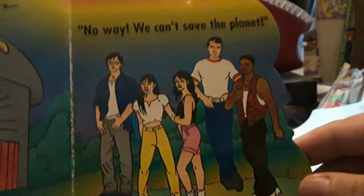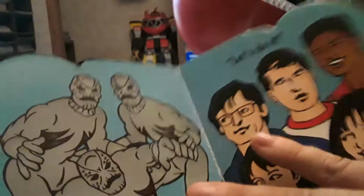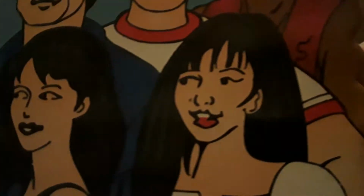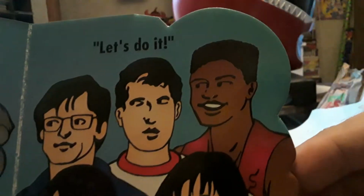No way, we can't save the planet. I'm just gonna assume they say that all in unison. Then putties stand there. Let's do it! What is with those faces? I don't even know what's going on with Jason's face. Man, these are freaky.